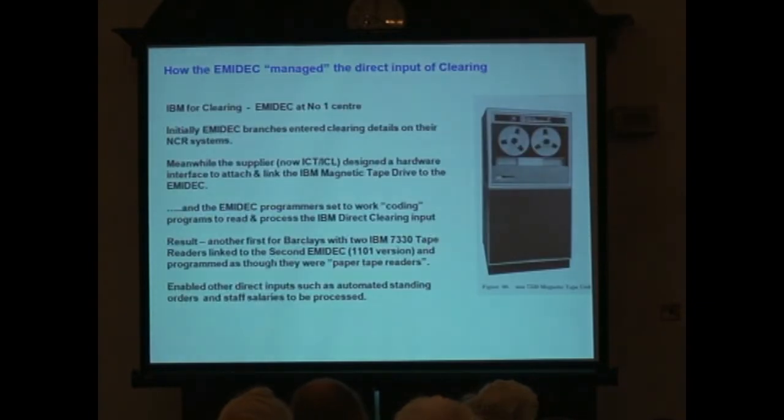How did we do it on the MEDEC? Well, that was interesting. IBM for clearing, MEDEC at number one centre, incompatibility. Well, obvious incompatibility. Total incompatibility. Initially, what had to happen was that the MEDEC branches were still entering the clearing details on their NCR systems, but while they were doing that, ICT, which became ICL, designed some hardware, which when they delivered, looked rather like an Electrolux refrigerator. I think it actually was an Electrolux refrigerator because they found a model into which you could put a 19-inch electronics rack. And I think the refrigeration plant was enough to cool it.